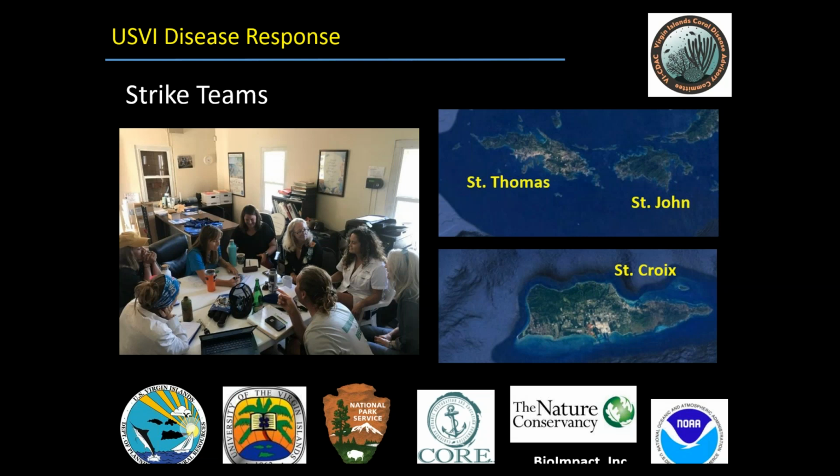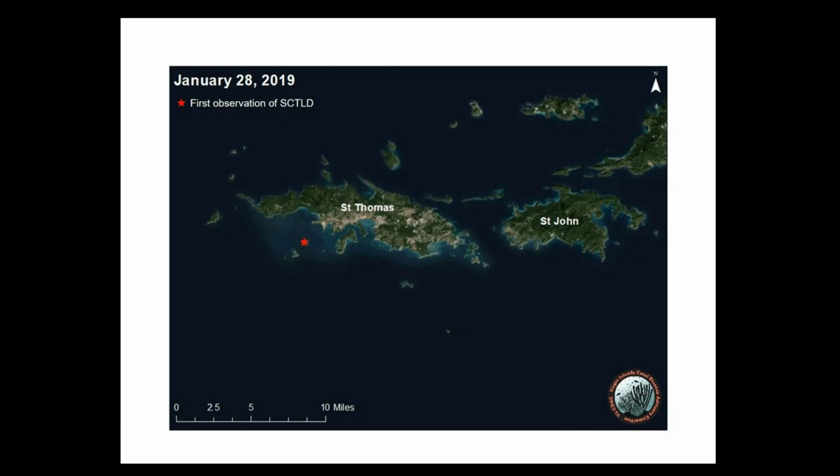A crucial part to this, the strike team is sort of mapping the distribution of the disease so that we know where to do the interventions. So obviously the disease first emerged on St. Thomas. It still has not been seen on St. Croix, thankfully, but we have been mapping its distribution.